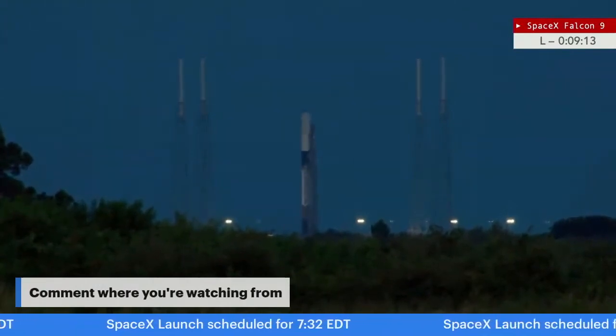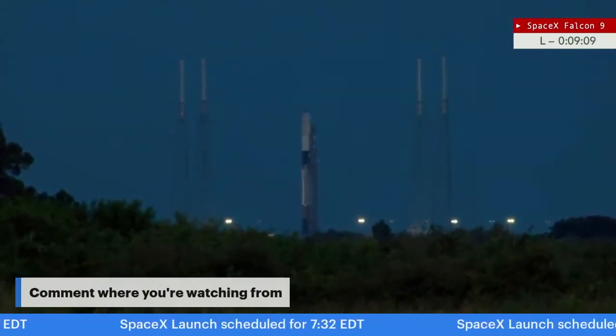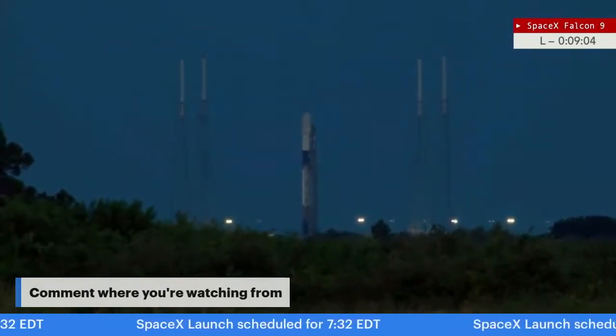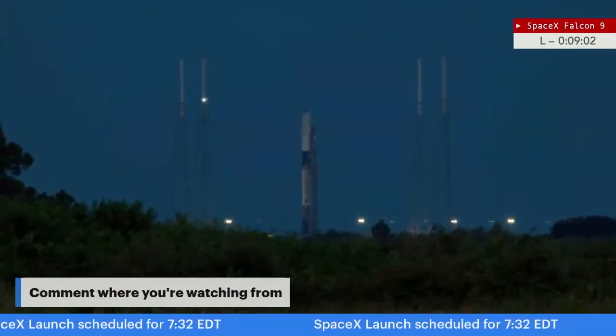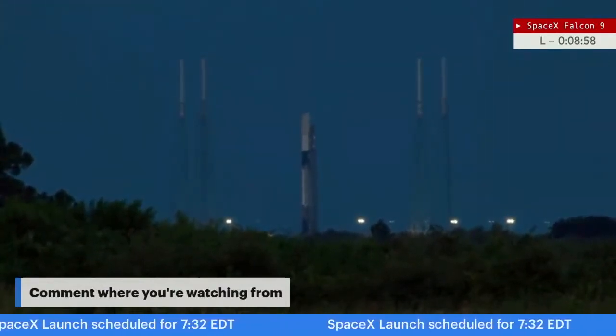Now approaching 9 minutes until tonight's instantaneous launch opportunity, which is set for 7:32 p.m. and 10 seconds, 7:32:10 p.m. Eastern Daylight Time. That is 23:32:10 UTC. That's the exact launch time this evening.